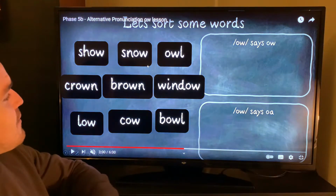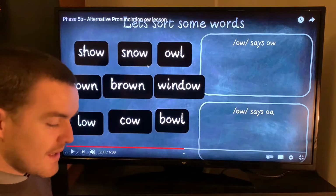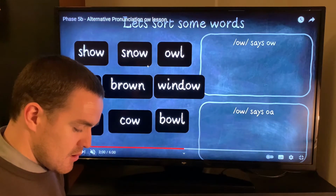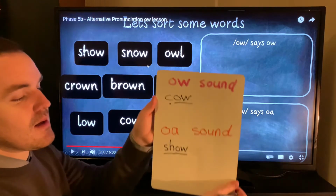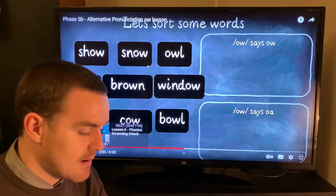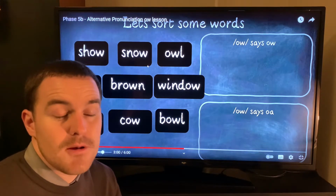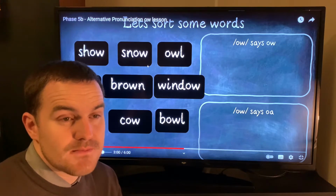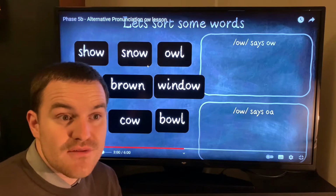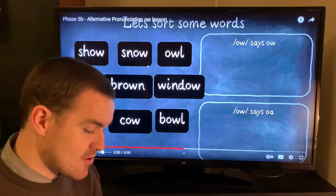I'm going to look at another one. I'm going to go for that one because I've already given you ow. Cow is making an ow sound. Okay? So you guys do the rest and then we will reveal the answers, okay? So pause the video now. Write down your words. Okay, hopefully you had to pause the video and hopefully you've now resumed and played the video. Let's check and see if you got the answers correct, okay?